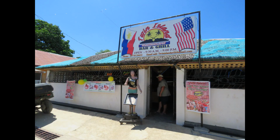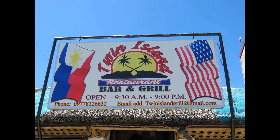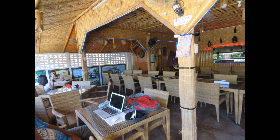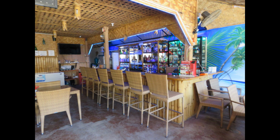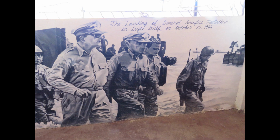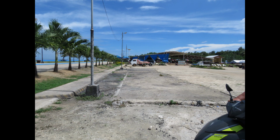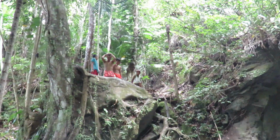Right across the street to the right of me is one of the few lodges up here. The Twin Islands Bar and Grill looks like a rather comfortable place to hang out. There's one of the lodges in town across the street from the bar. Look at inside. Really looks like a comfortable place to hang out if that's what you want to do. And they've got some nice, interesting paintings on the wall of MacArthur's Landing back in the Philippines also. There's a look at the Baywalk, and just to the right of that is the large building. That large blue building area is the market.